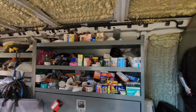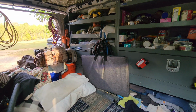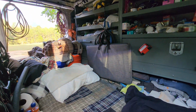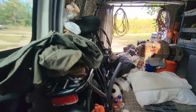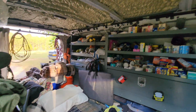Lots of food, medicine over there. More secure items in there. Again, back there, lockable, more secure items and just miscellaneous tools and stuff I might need. I still do a little bit of handiwork, carpentry. Electric bicycle on this side over here, strapped to the side. It is tight, but it's functional. It works good for me when I'm on the road.